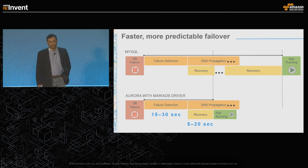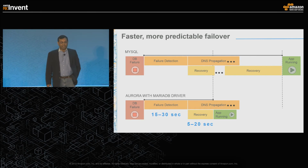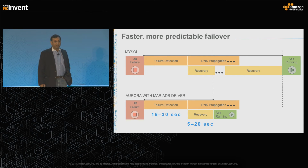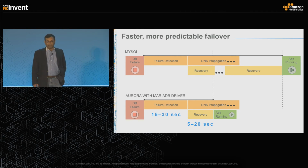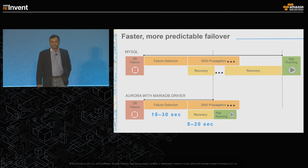Now, in case of Aurora, our failure detection is not very different from what we do in MySQL. Now, it can be faster. In fact, we are working on something where the failure detection will be faster. So instead of 15 seconds, you can probably do that in less than 5 seconds. But the recovery is very, very short and predictable.